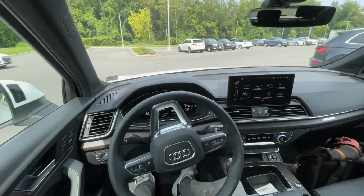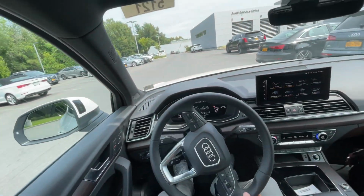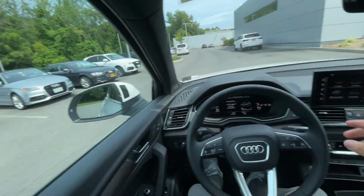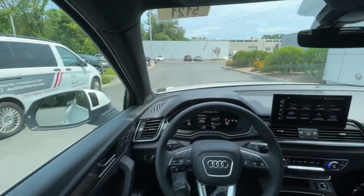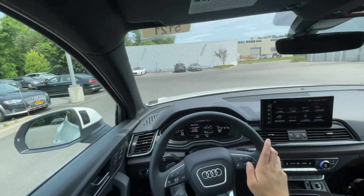And again, it's a really comfortable cruiser. It's really quiet in here, which I think is really nice as well. You're not going to want a loud exhaust or a loud cabin on your crossover. But you know, it is a Sportback. So if you do want more of that sport, you can get the Q5 Sportback. And that might give you a little bit more pep for your daily drive. But it's a very comfortable cruising car.